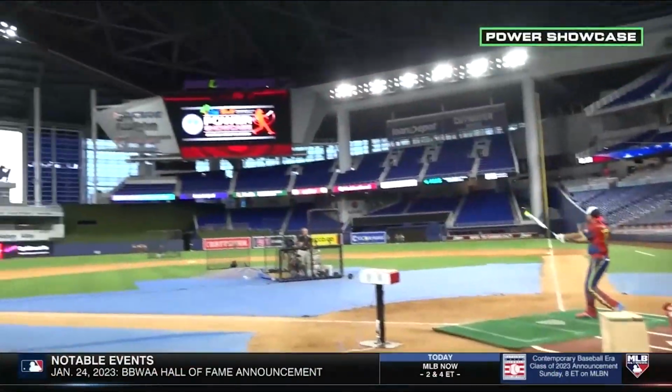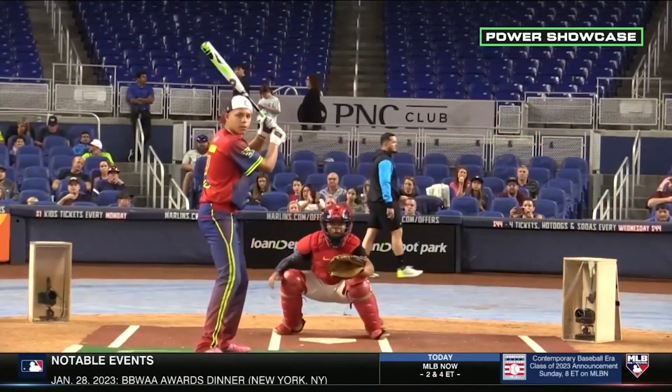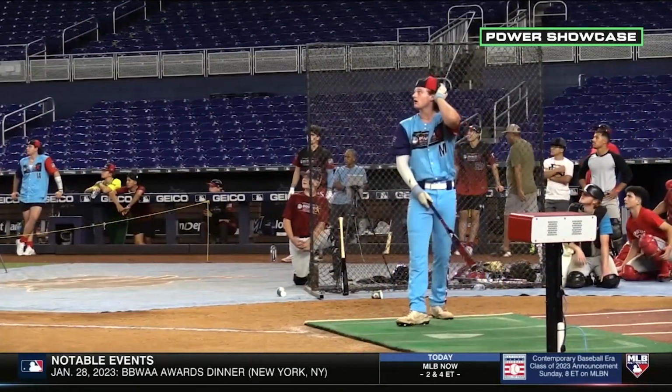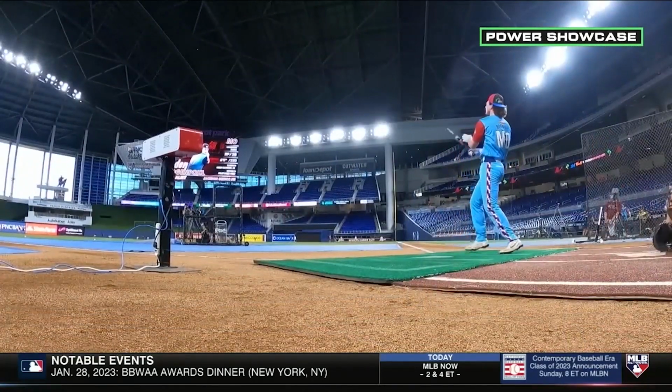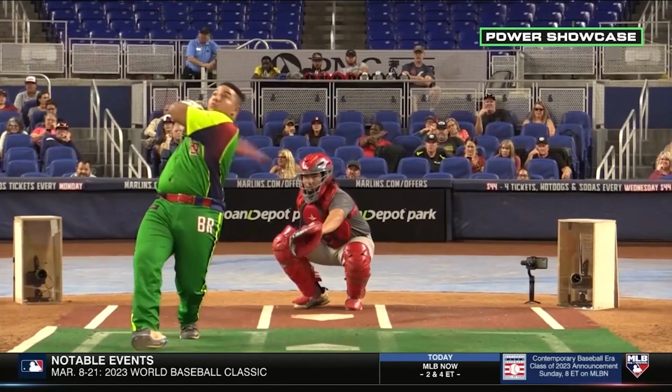All right, welcome back. The Power Showcase is an annual event at Marlins Park that showcases the top power bats on the amateur level. Look at that ball jump off. I mean, the skill set that these kids have, it is so much fun to watch these kids swing the bat. And the president and CEO of Power Showcase is our friend Brian Domenico, who joins us every year on the stove to talk about the event.